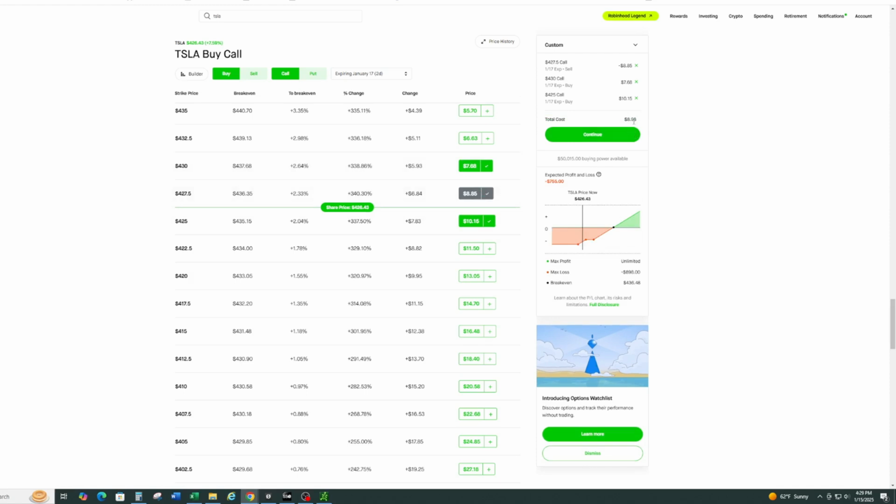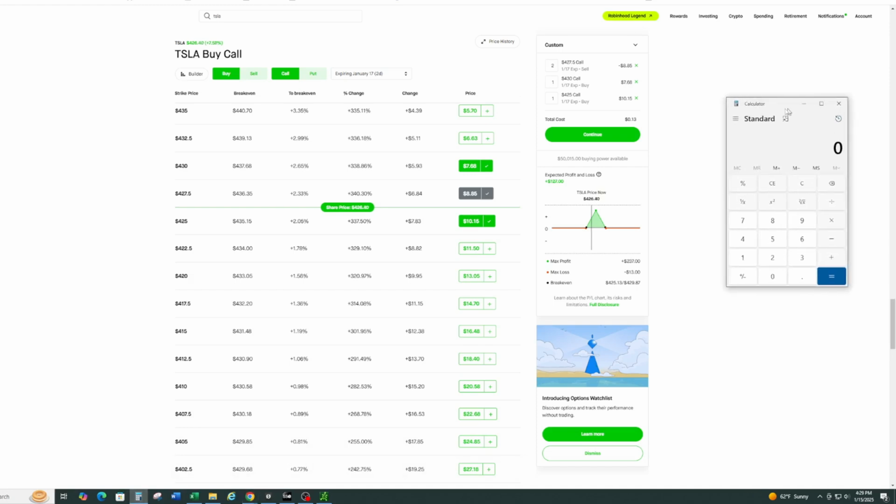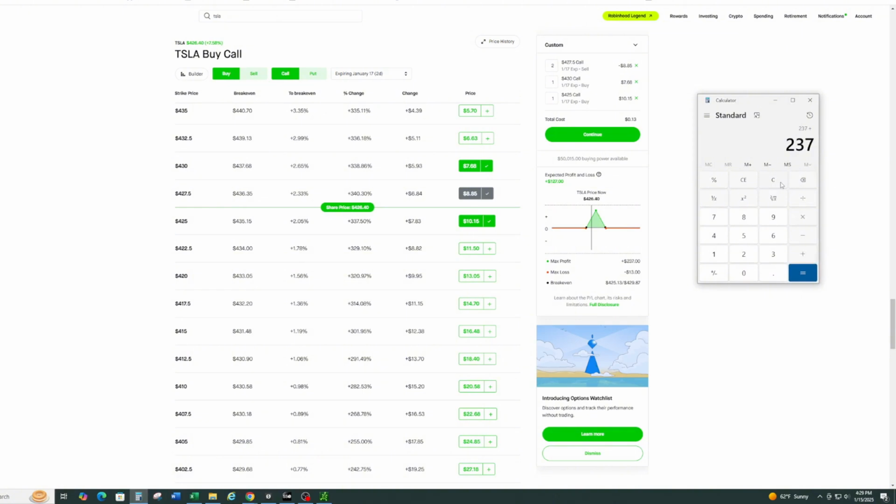Right now it's costing us $898. That's before we change the ratio. So we're going to go 2 sells to equal out both of the purchases here. Now our cost is $13. And as you can see down here, the maximum we can lose is $13, and the maximum profit we can make is $237 plus the $13 that we use in the first place. So let's add that together. We got $237 plus the $13. So we can walk away with $250. Meaning that's a 19x on our money for this trade here.